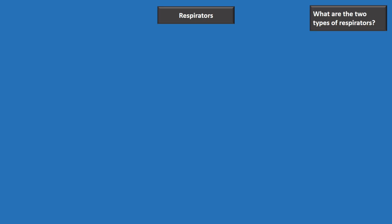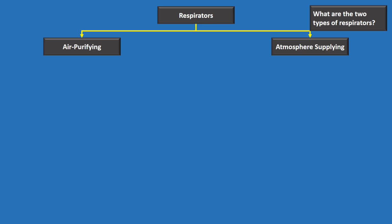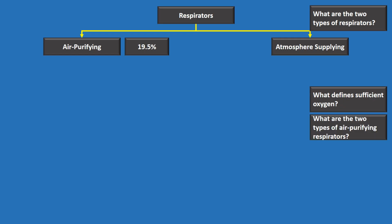So respirators, what are the 2 types of respirators? We broadly divide respirators into air purifying and atmosphere supplying. What defines sufficient oxygen? Sufficient oxygen is 19.5%, and we need sufficient oxygen to use air purifying respirators because that's just filtering the air that's already available in the atmosphere.